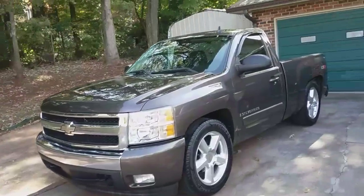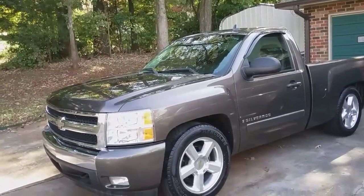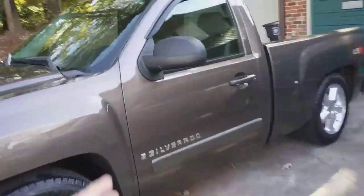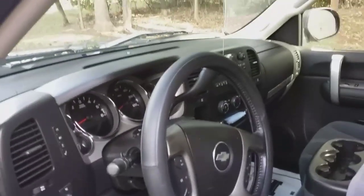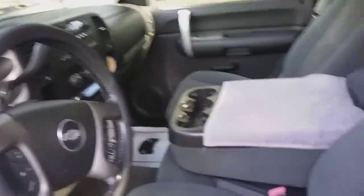So, I haven't had this truck long. I got it this year, 2020. So this is a used truck, of course, 2007. It's got nearly 200,000 miles on it, give or take.